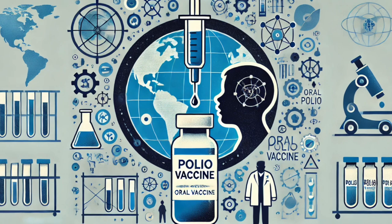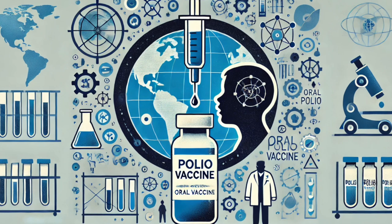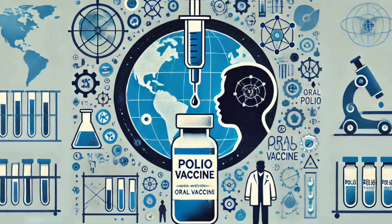That sounds like a Nobel Prize-worthy discovery to me. You're right, they did win the Nobel Prize in Physiology or Medicine in 1954 for their work. Wow. And it was a game changer for polio research, paving the way for both Salk and Sabin's vaccine development, which we'll get to in a bit. It's amazing to see how one discovery can have such a ripple effect, opening up entirely new avenues of research. Yeah, it's incredible.